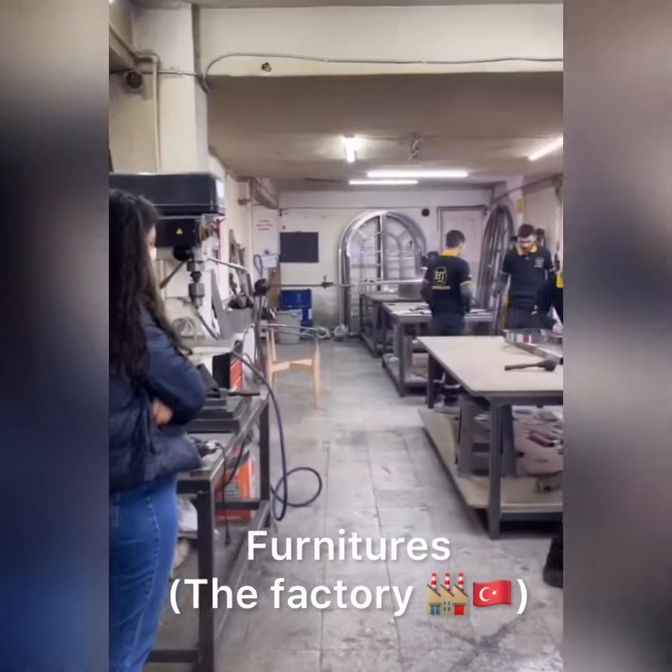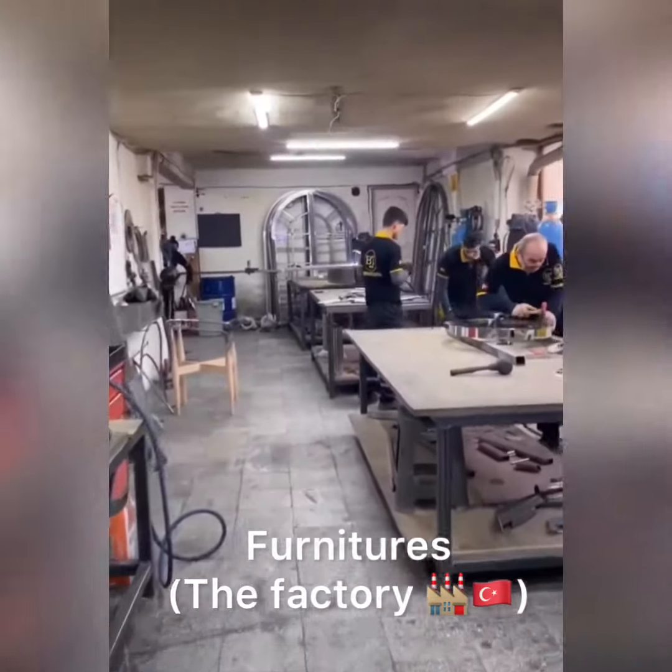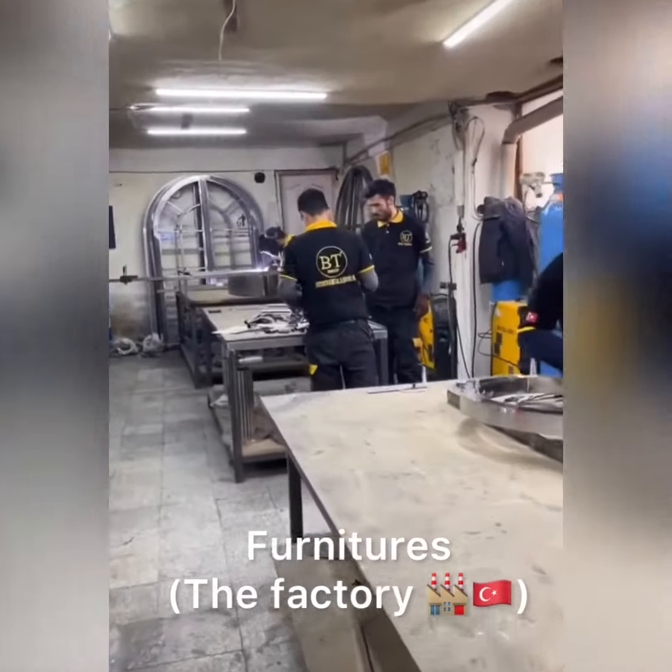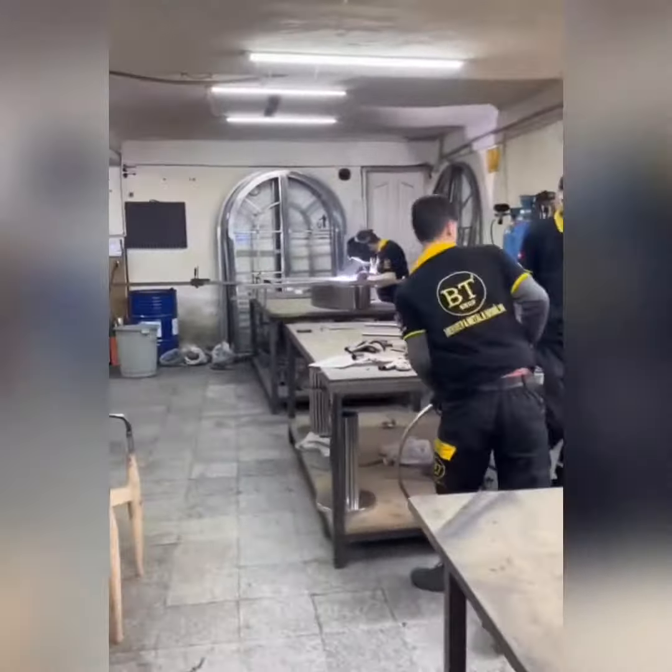And right here we were in the factory itself. We see employees, workers designing chairs and tables.